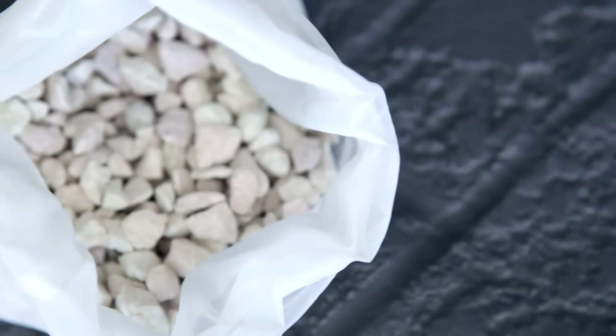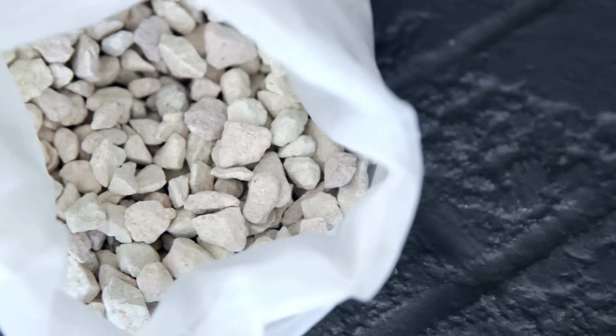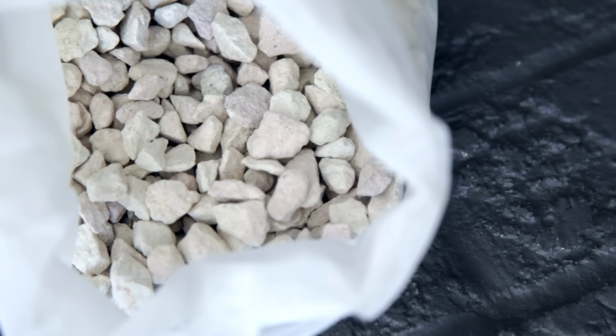I've recently started using something called Zeolite, which is a naturally occurring stone that helps to absorb odors and moisture. So it's similar to something like charcoal, but the way that it's explained is it's like a microscopic sieve, so it absorbs. Now, the cool thing about this, it looks like little stones.